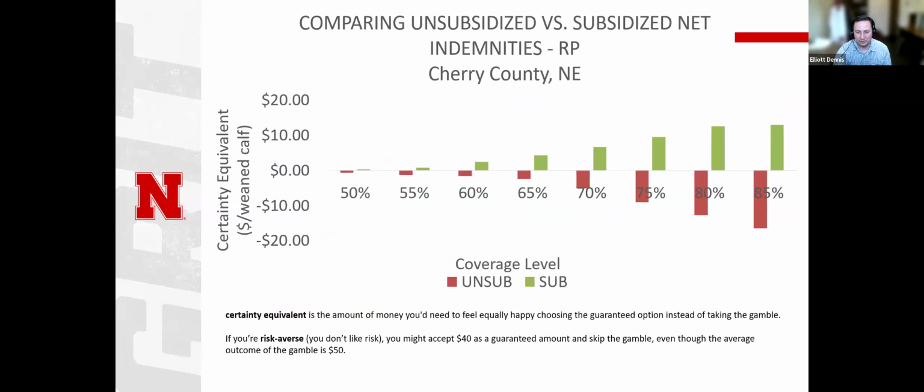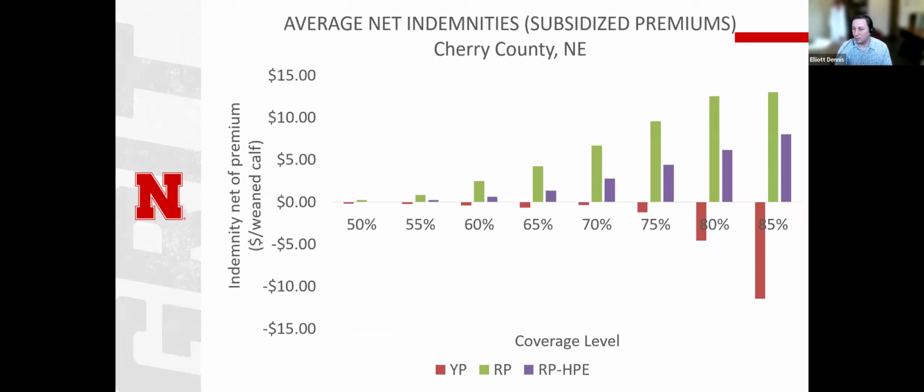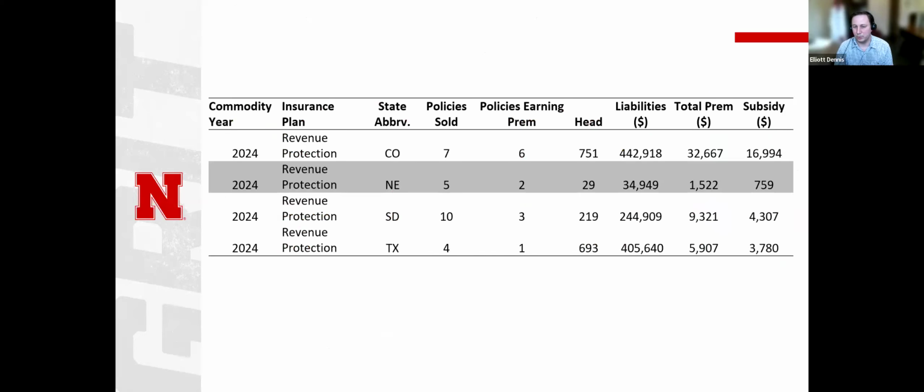I would say as you start to look at that premium and it's high, this is why we wanted to highlight that when we think about historically over time payouts from the futures market, using futures prices and historical weaning weights, we can actually see that even though you're paying a higher premium rate, there are indemnities historically paid out to you. And so that's something to consider. Obviously, looking at your operation and seeing if it works for you is always important.